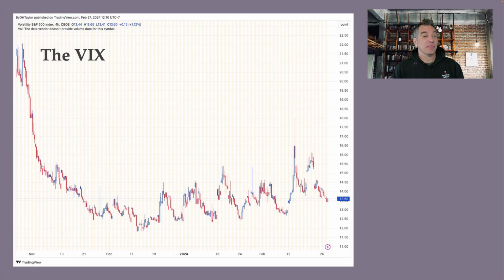Here's a quick look at the VIX itself. This is the 4-hour bar chart going back into October, and you can see where it had spiked up to about 22. Right now it's sitting at about 13.5 for the VIX.